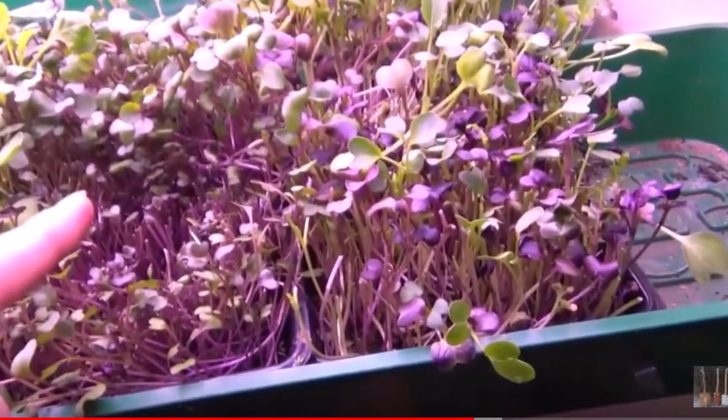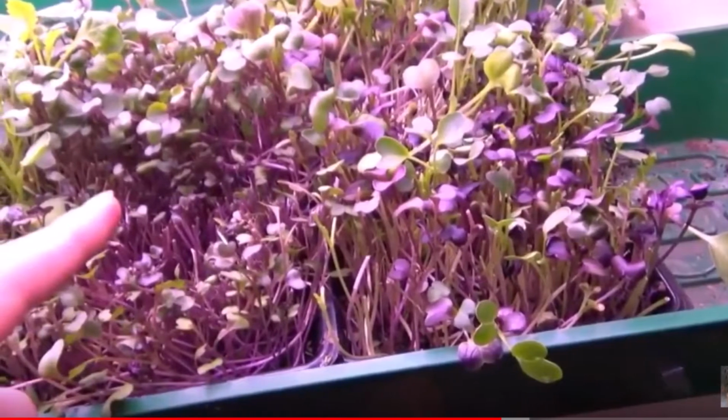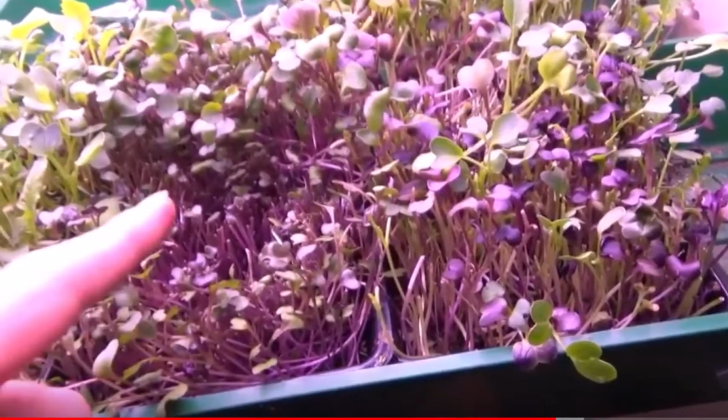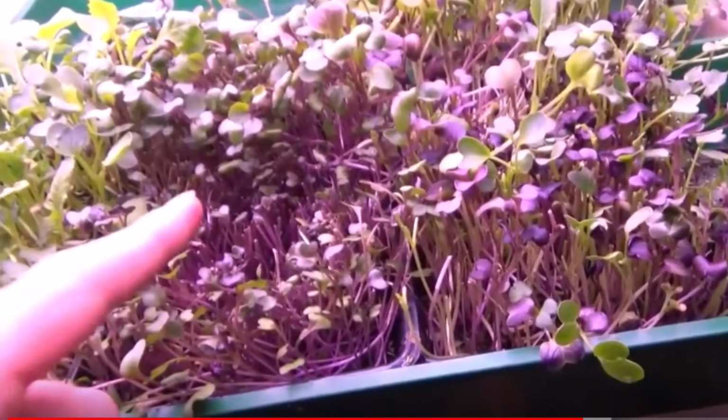Almost forgot, these are some microgreens what I did last early spring, January. I do them as I put my lights on for the other stuff, like me peppers.